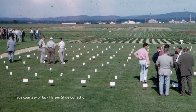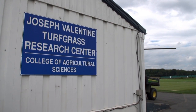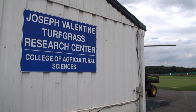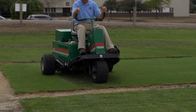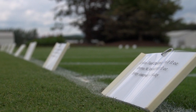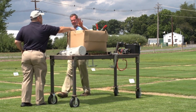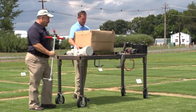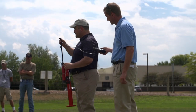If you could go back to the 1950s and look at some of the grasses back then and compare them to what we have today, it's like night and day. Today, the science continues here, the Joseph Valentine Turfgrass Research Center, dedicated in 1970. It's 17 acres of bluegrass, ryegrass, fescue, and bentgrass, grass so green and so short, our photographer Tyler thought it was fake. But on a small plot in the back corner, we got an up-close look at how turfgrass science is evolving and impacting sports at every level.